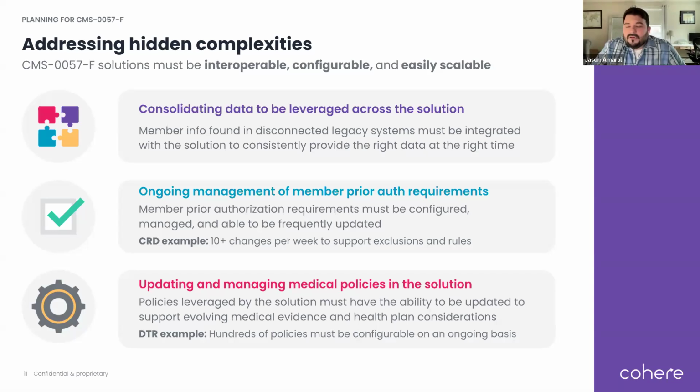So how are we surfacing up whether or not an auth is required or not by a specific line of business, by a specific group for a given provider? A lot of those complexities are not only spread out through multiple systems, but they also change very frequently. We have a recent example where we had over 10 changes in a given week for one of our plans, and that was in order to specifically support exclusion to prior authorization requirements and the rules used to make that exclusion rule work in our system. And then ultimately updating and managing medical policies in that solution.